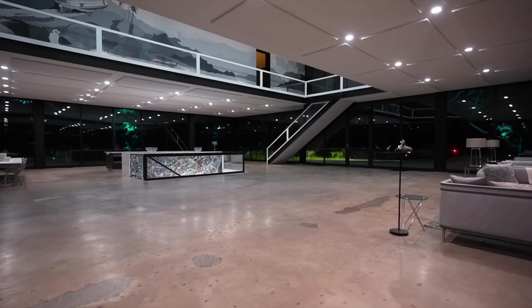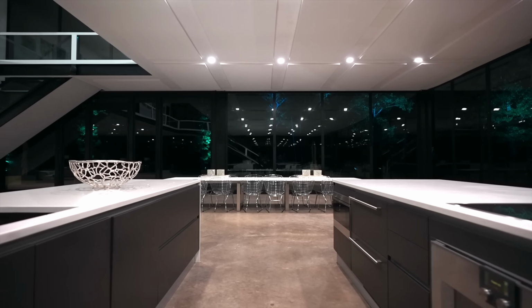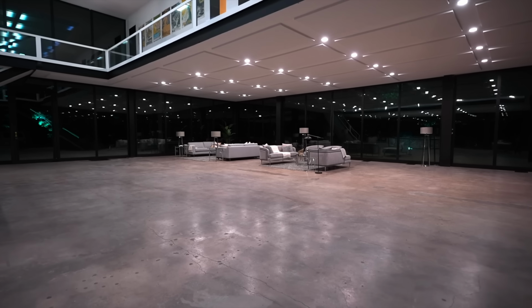Did you spot the flaw? This is one of the flaws. There's 2 major flaws with this property, and this is one of them. This was all of the lower floor. That's the kitchen, and that's the dining table. And then you have 2 seating arrangements on the other side of the property.